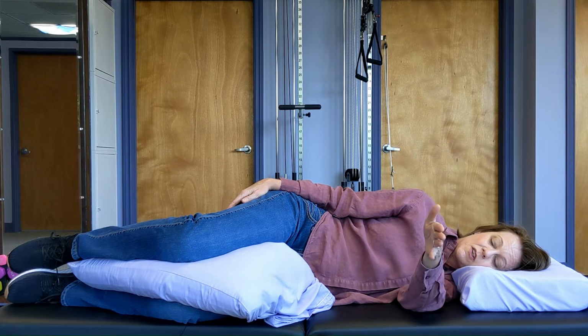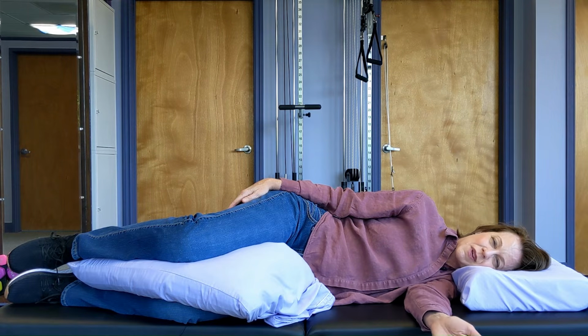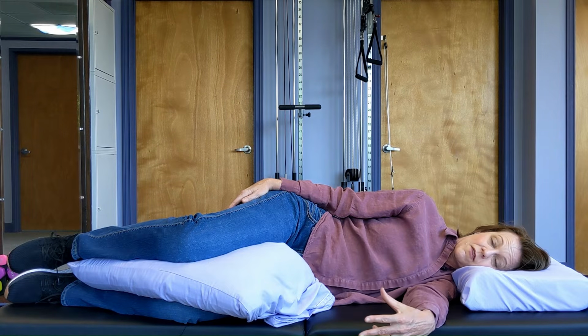Now, how much should your knees be flexed up or straight? That's a matter of comfort. So again, this is supposed to be a comfortable position. If you're in pain, it's going to be really difficult to sleep. So make sure you're in a comfortable position. That knee bend can change based on what feels best for you. Either way is fine as long as you feel comfortable.